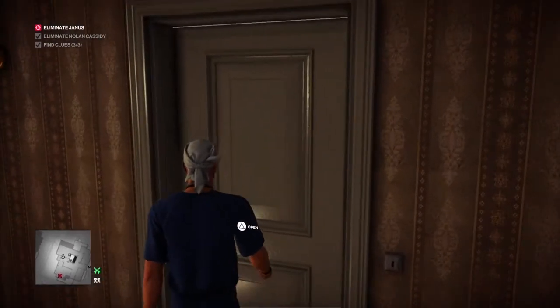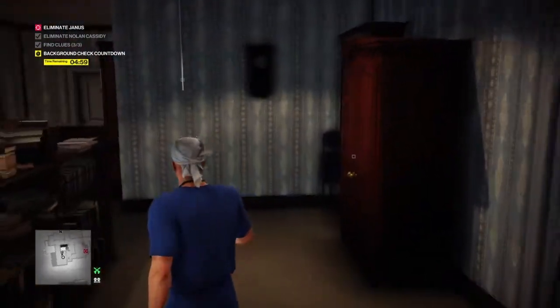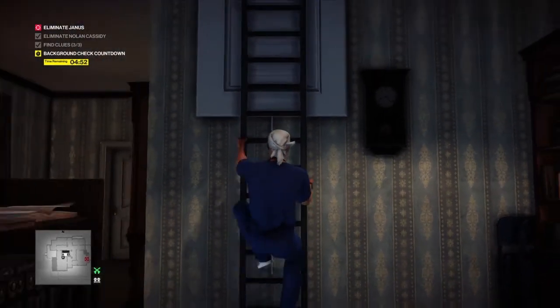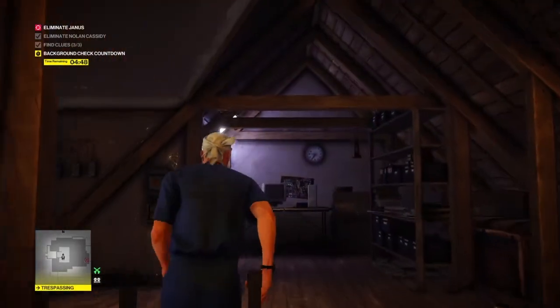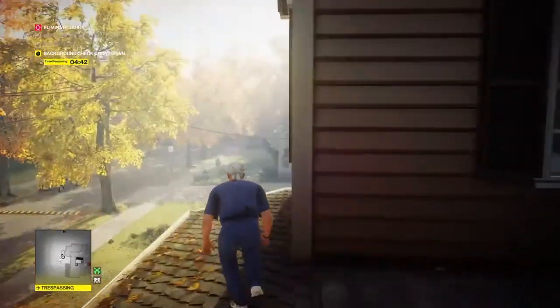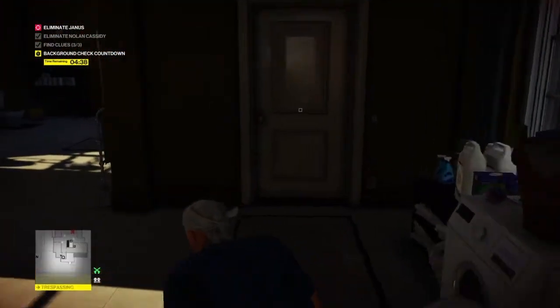So we're just going to follow instructions right now and make our way into the study. 47, you have to find a way out of there. I can't possibly construct a viable ID for you in time. I'll have Miss Hall remotely interfere with their search, but we can't keep it up for long. So all we have to do basically is access the attic via the attic stairwell and jump out an window.